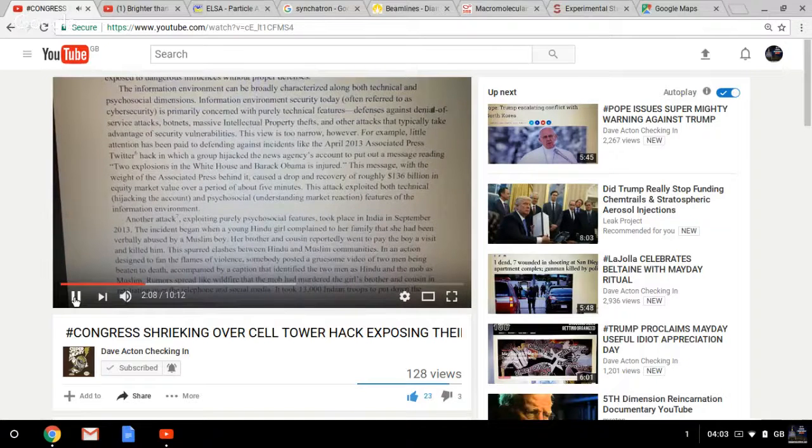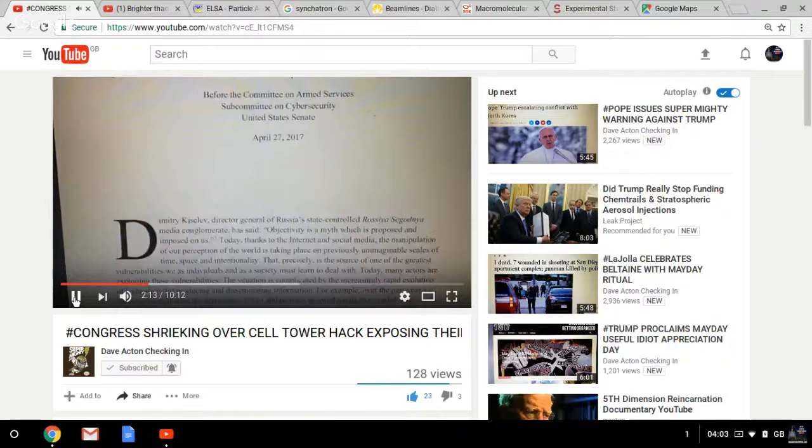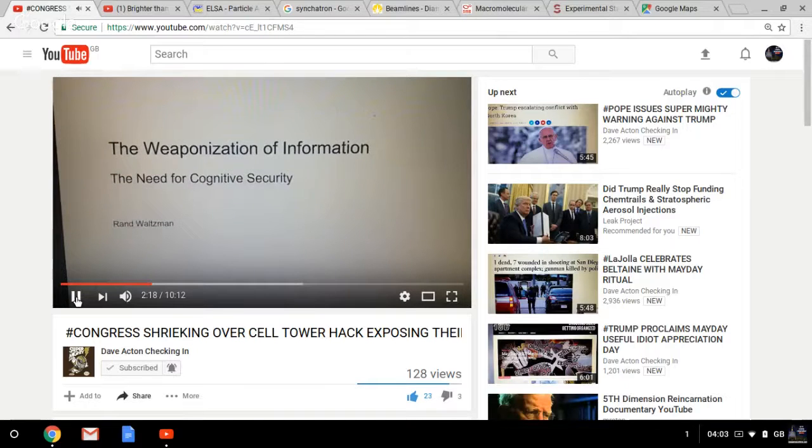Hey, what do you think of the San Bernardino incident? Do you think that was a false flag? Stop right there. According to this paper, which is being considered by the Senate, oh, well, that's a weapon. You weaponized your idea, and now you're attacking this person's mind. The cognitive security. So these viruses need to be stamped out. I guess stomped out's the correct term.